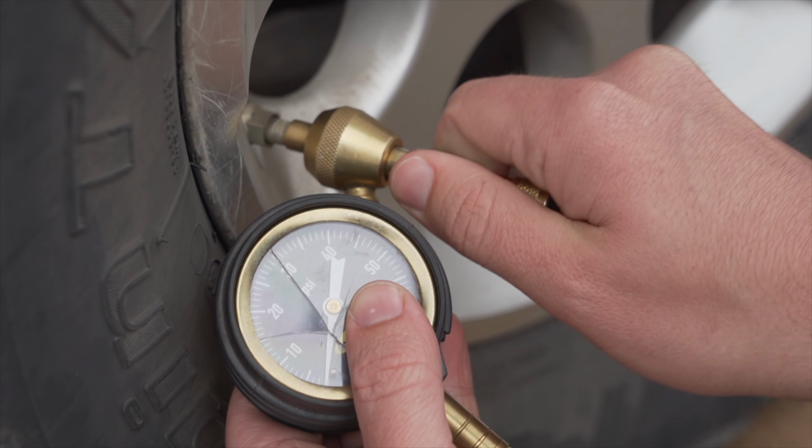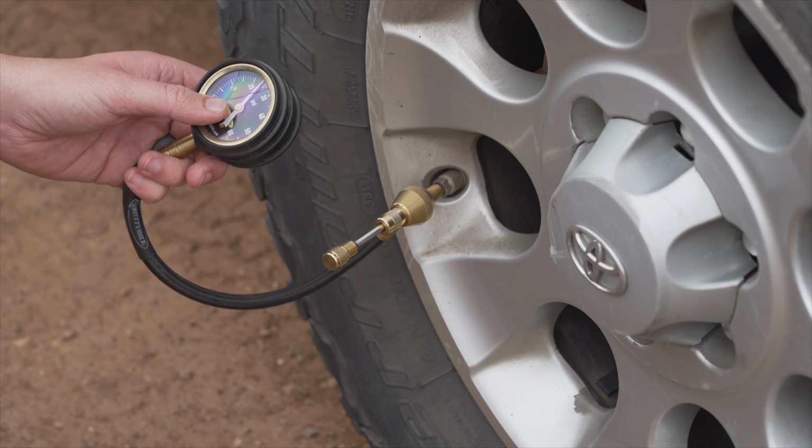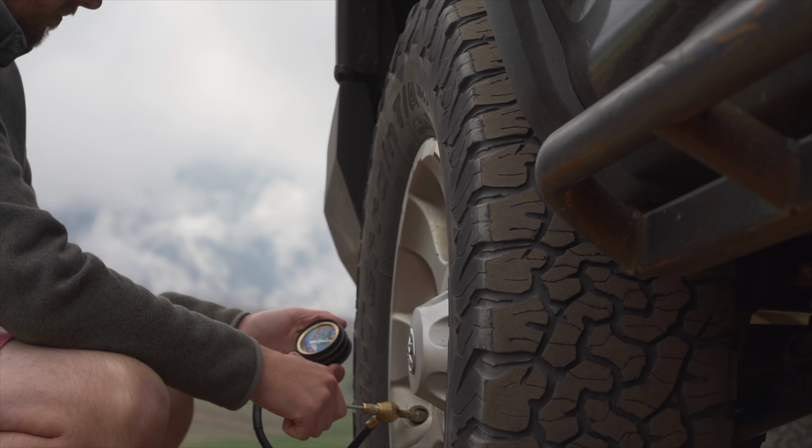And I personally use one of these rapid deflators. This is from Smittybilt, but you can get them from ARB as well. This one you have to go around and individually air down each tire to whatever air pressure you want it to go to, but it does it very, very quickly.